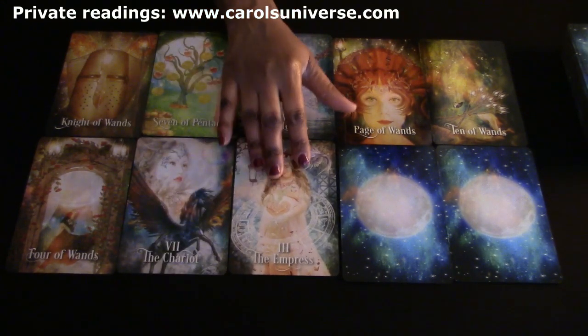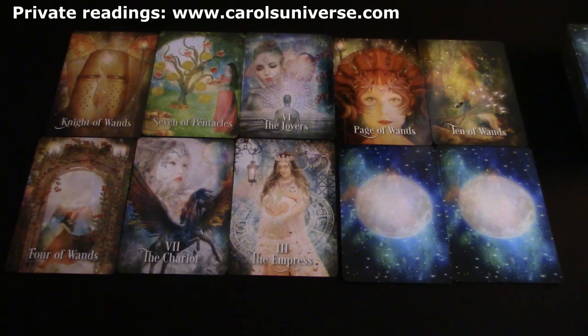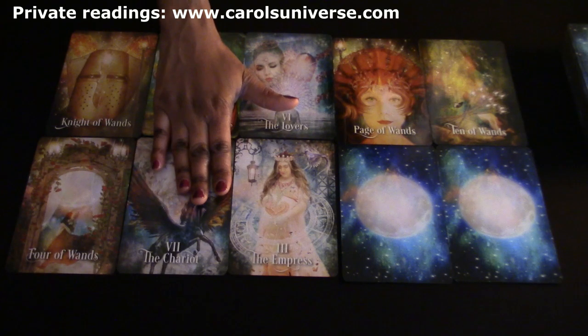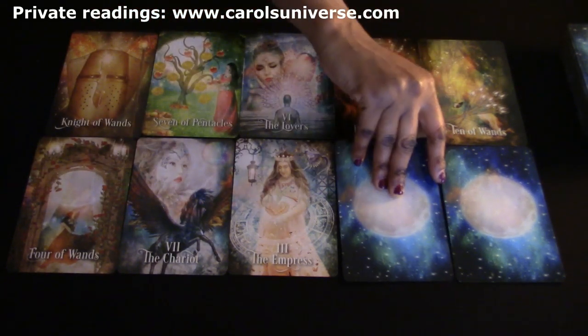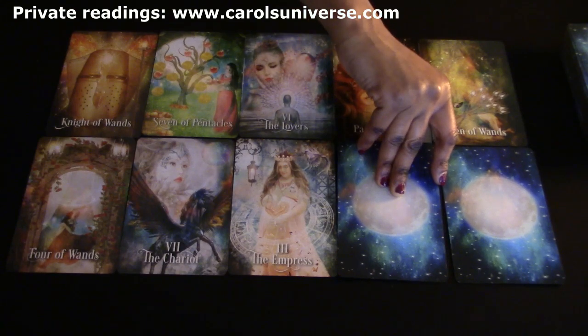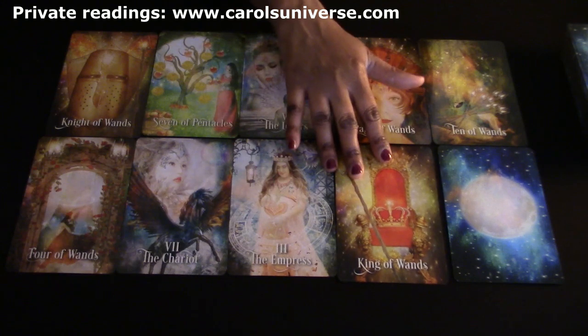All right, what you're looking at, your Chariot and the Empress energy showing here. So this is giving birth to something new. This is creativity, is the Empress energy. All right, so I think that you've got to move out of the comfort zone here. The Empress energy, creation, bringing to fruition, giving birth to. The King of Wands energy showing here.